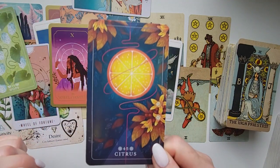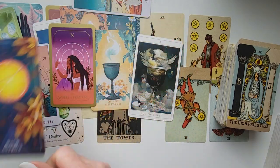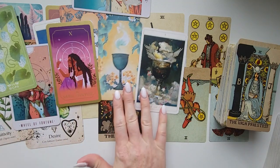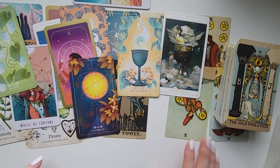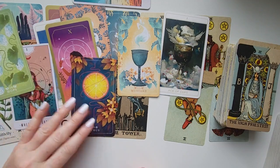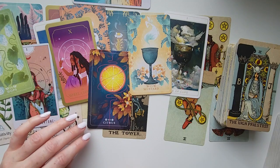I feel like there are fated things at work here, especially having the Wheel of Fortune come out twice. The Ace of Cups and the Mustard, those similar cards. The Two of Pentacles. There's really this need for finding a balance, and I feel like your person is really, really trapped in this and can't get out of it.